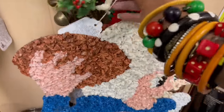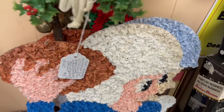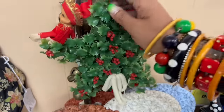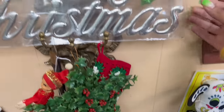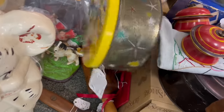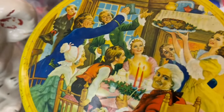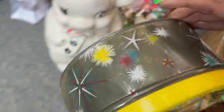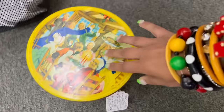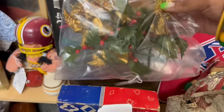Now, what about this guy? $15 and 30%. Oh my gosh, that's so cute. This is amazing. Oh, I'm so overwhelmed. Look at this tin. That's fun. Fruitcake. Oh my gosh, that's so good. I have to get that. The stars on it too. Reminds me of Pee-wee's Christmas.